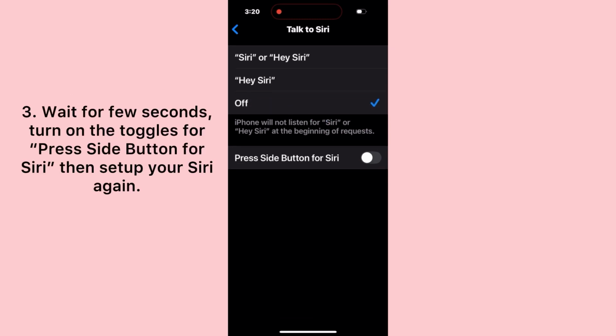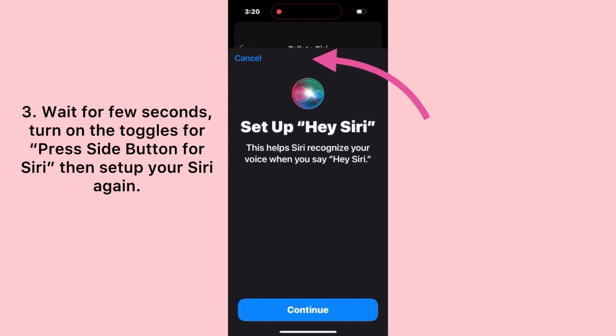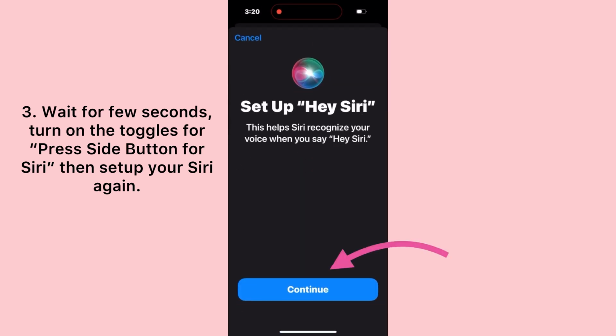Now wait for a few seconds, then turn on the toggles for press side button for Siri, then set up your Siri again.